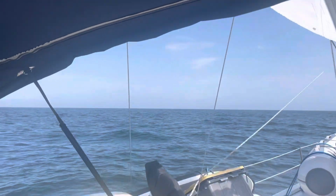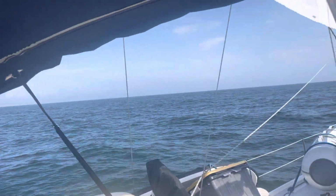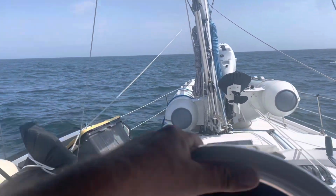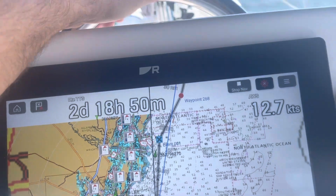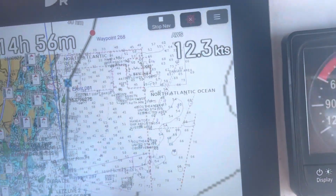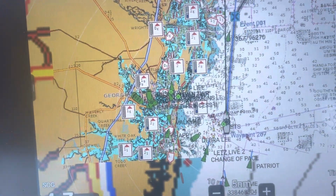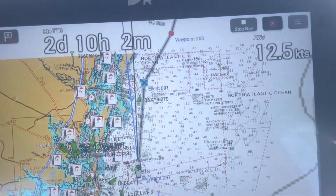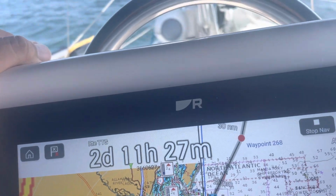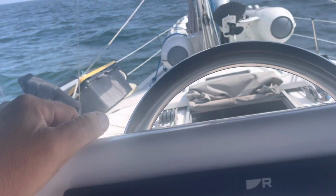Although if you look out here, you can't even see land. It's out there. So anyway, I'm loving my new electronics. Everything is beautiful, just beautiful. Alright, wind's about 12.5 knots. It's supposed to pick up to 14 or so. But after today, it'll all go better and better.